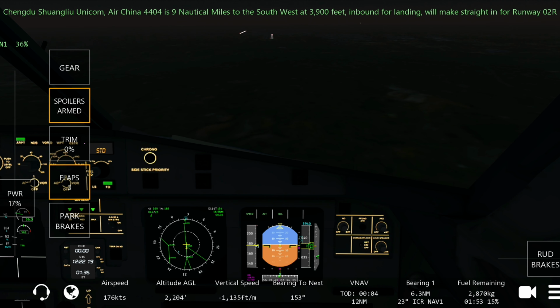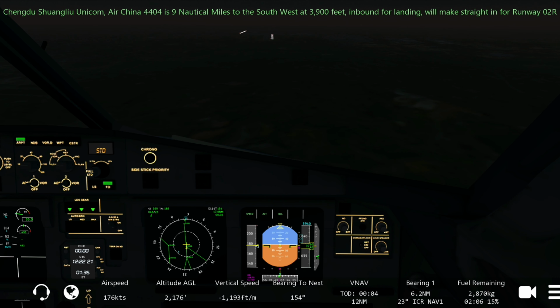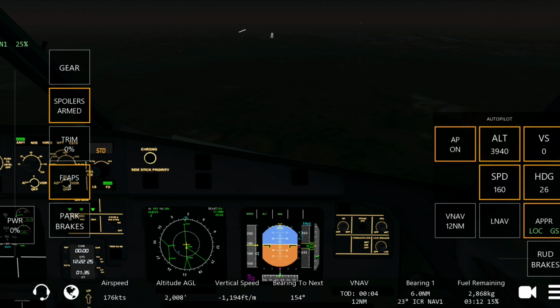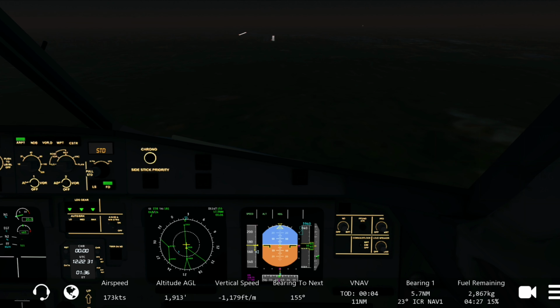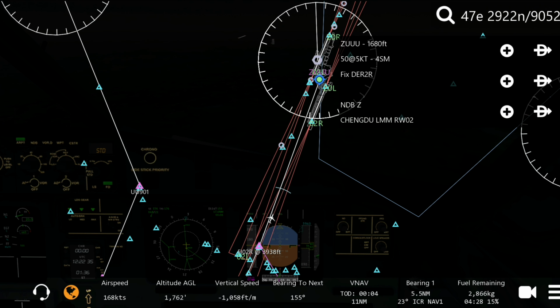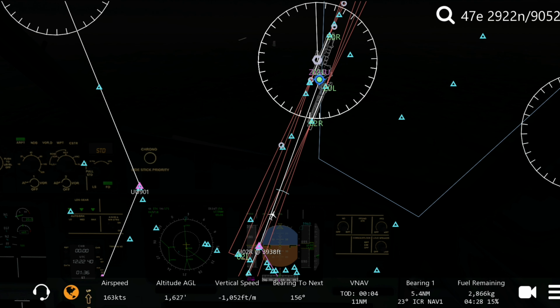Chengdu Shuangliu Unicom, Air China 4404 is 9 nautical miles to the southwest, slowing down to 160 knots, inbound for landing. Will make straight in for runway 2 right. Winds are in check. So we have a lot of headwinds, that's good for slowing down. 0505 knots, no gusting. Yep.